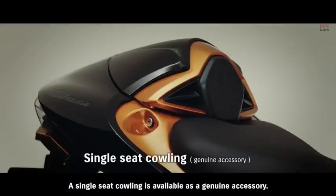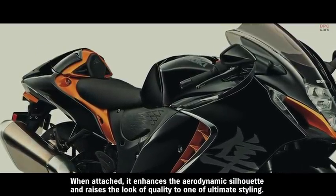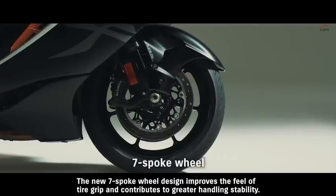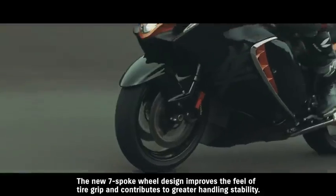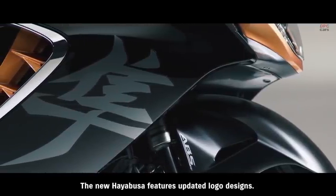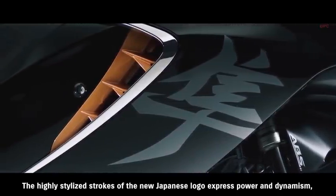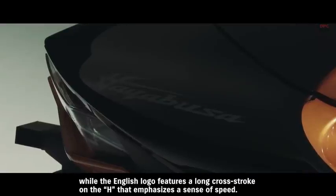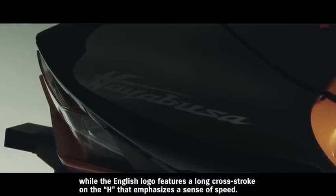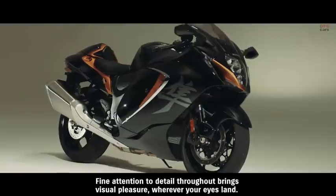A single-seat cowling is available as a genuine accessory. When attached, it enhances the aerodynamic silhouette and raises the look of quality to one of ultimate styling. The new 7-spoke wheel design improves the feel of tire grip and contributes to greater handling stability. The new Hayabusa features updated logo designs. The highly stylized strokes of the new Japanese logo express power and dynamism, while the English logo features a long cross-stroke on the H that emphasizes a sense of speed. Fine attention to detail throughout brings visual pleasure wherever your eyes land.